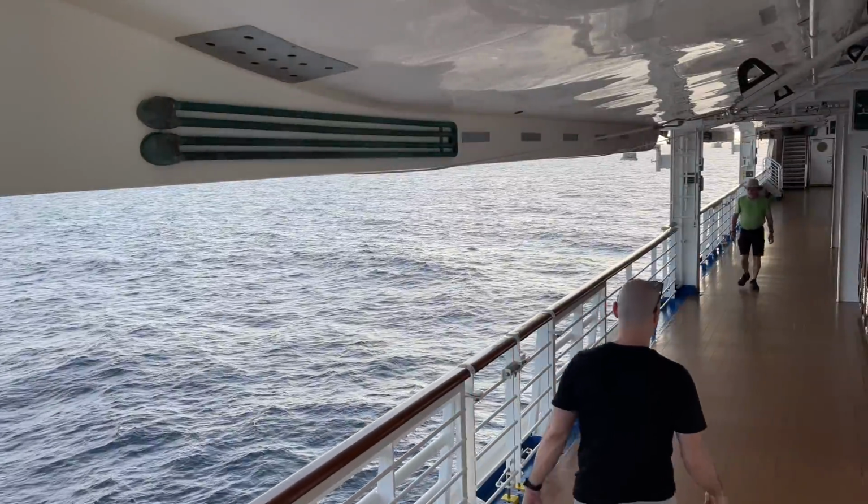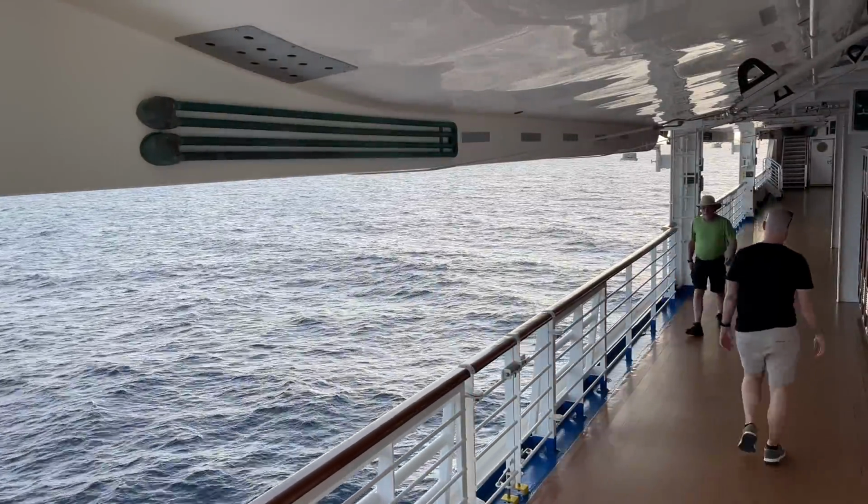On board the ship, you'll do a lot of walking. I don't take the elevator, I take the stairs. I try to book my cabin in a middle deck. I'm on deck 10. There are 19 decks on the ship, so I either have to go up or down to get somewhere, and I'm all the way forward. A lot of this stuff is all the way aft.